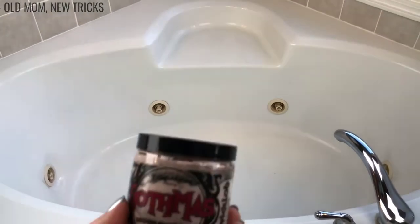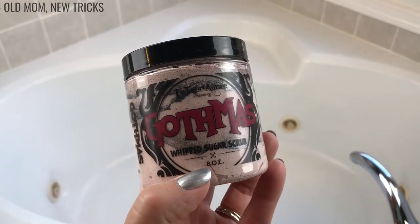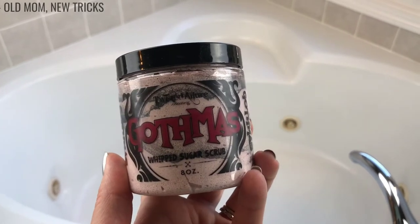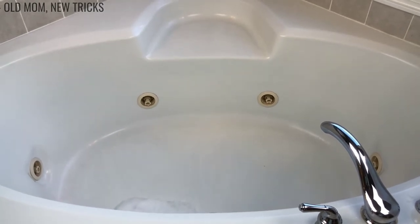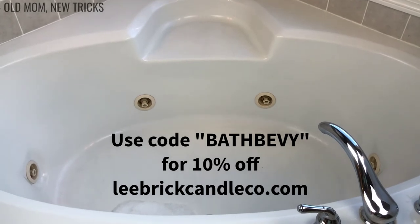I also want to sneak in an honorable mention from Twisted Allure. I got a sugar scrub off of my shelf, and I thought that the spiced cranberry scent would complement the scents that were already in my bathtub. So I really enjoyed this bath, and I appreciate Bath Bevy sending me this box. I thought it was a great combo between this bath bomb and this bubble bar.